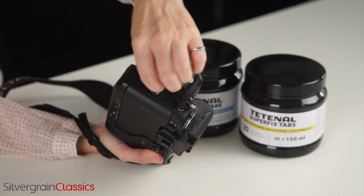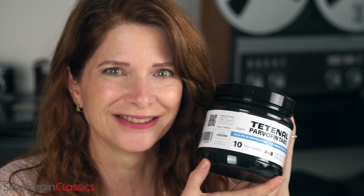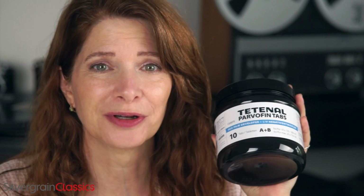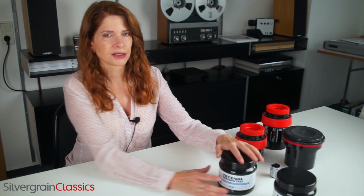So we made it in before the rain got us, and we also didn't get eaten by the geese. So I guess it's time to take the film out of the camera. Ta-da! I have something to test out, the Tetenal Parvofin tabs. And I know a lot of people would kill to be in my shoes and have these things to test out, so I'm just the lucky one. Okay, so let's see what's in here.